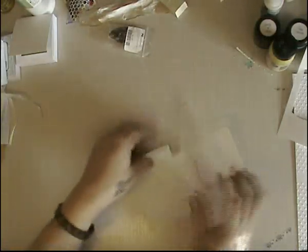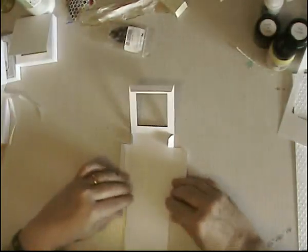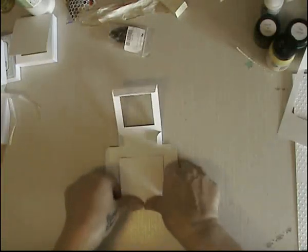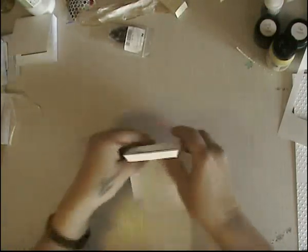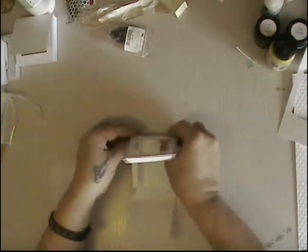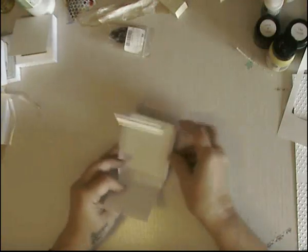Creasing this one, this one, and then this one, and this one. Yeah, and I think that's it. So then I would actually put glue on these little flaps, turn it over, and just glue the box together. Okay? And that's how my box got together.